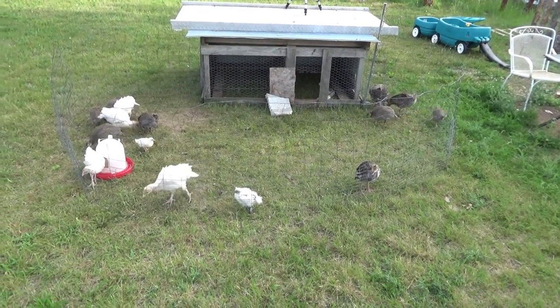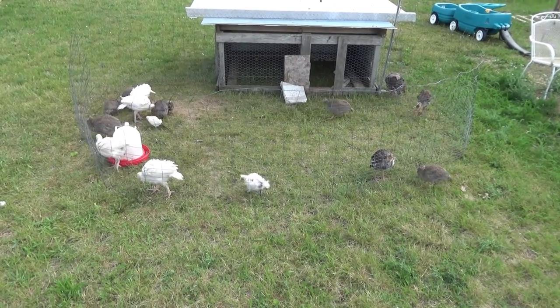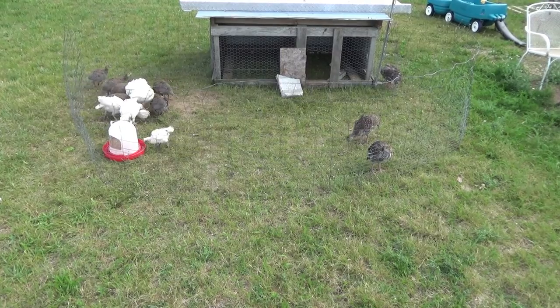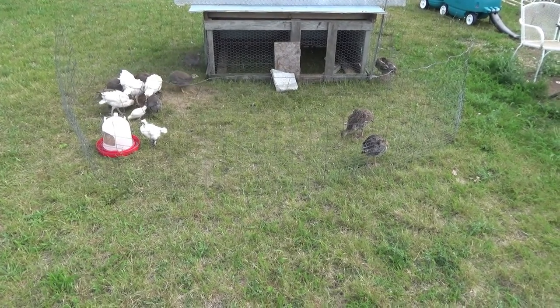Actually, guineas are helpful. If you live in a tick-infested zone, I can't stress enough how valuable they are. They can save your life.